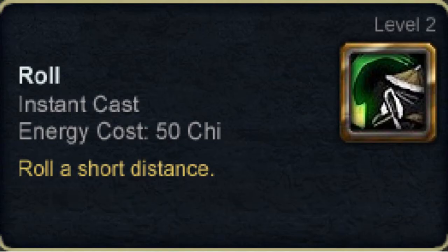Number 3, Roll. Now this is just an extremely useful ability all around, and I believe it's available on all monk classes. Basically what this ability is, you use it and you will roll forward a set distance which can be increased by glyphs, and can increase the number of rolls that you can do in succession as well by certain talents, I do believe. This is just an extremely useful ability to get out of tight spots.